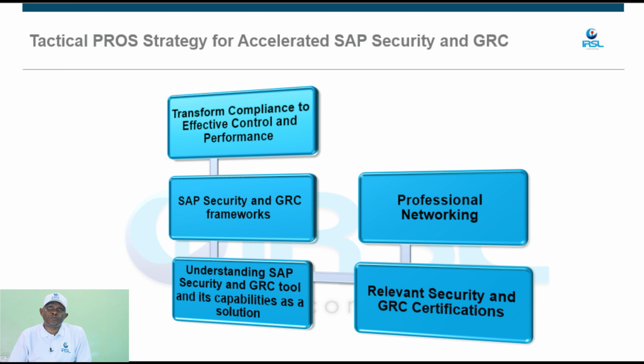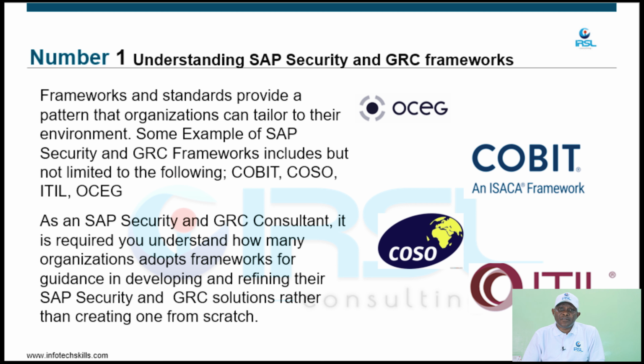in their professional careers. Number one is they have a fantastic understanding of SAP security and GRC frameworks that are out there. In doing this, they first get familiar with the major frameworks that are out there, and the knowledge of this will help them to also understand which one should be selected for particular organizations. One of the knowledge areas that really impacts this decision includes understanding the customer's business and even the customer's customer, knowing how security and controls impact the operations of their business.